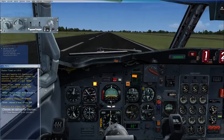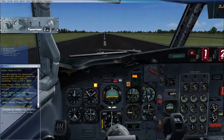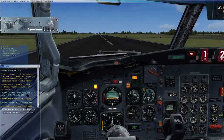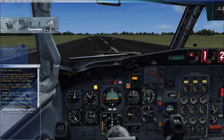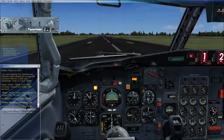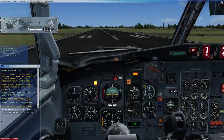Reverse thrust available. Knots. 4,000 feet remaining. Reverse thrusters engaged. Okay, that was a problem. Reverse thrusters did not want to engage initially. 3,000 feet remaining. 60 knots. I'm going to have to go look at my CH throttle profile.